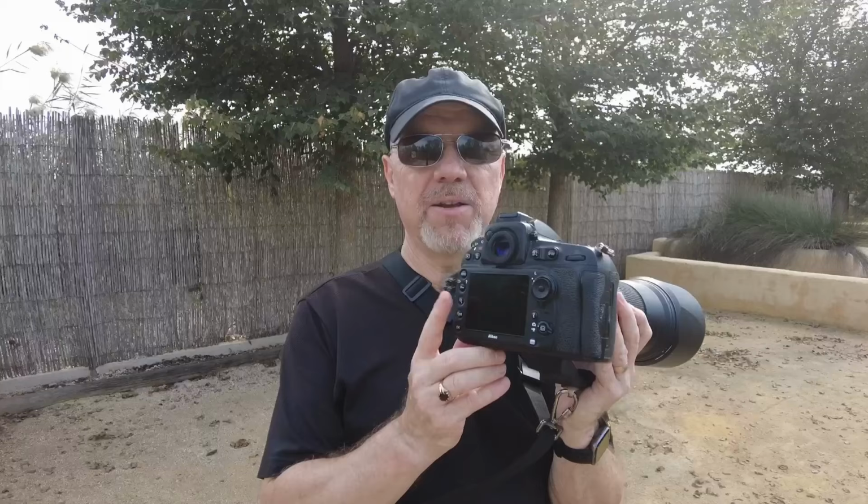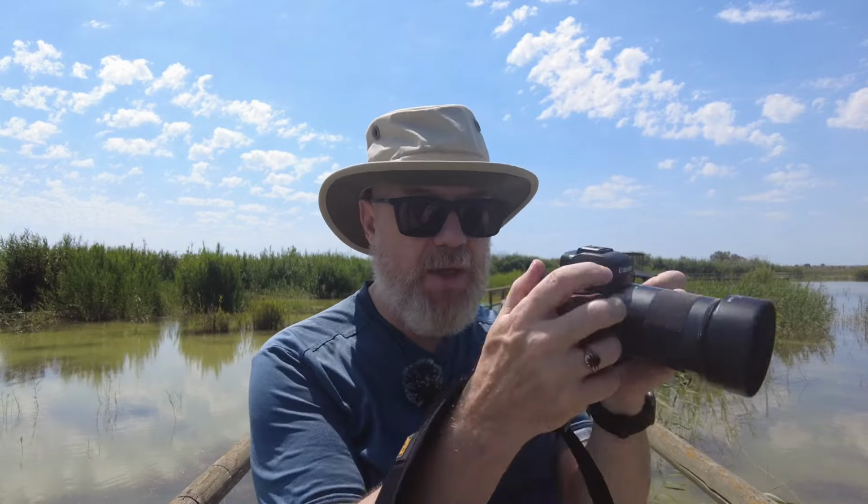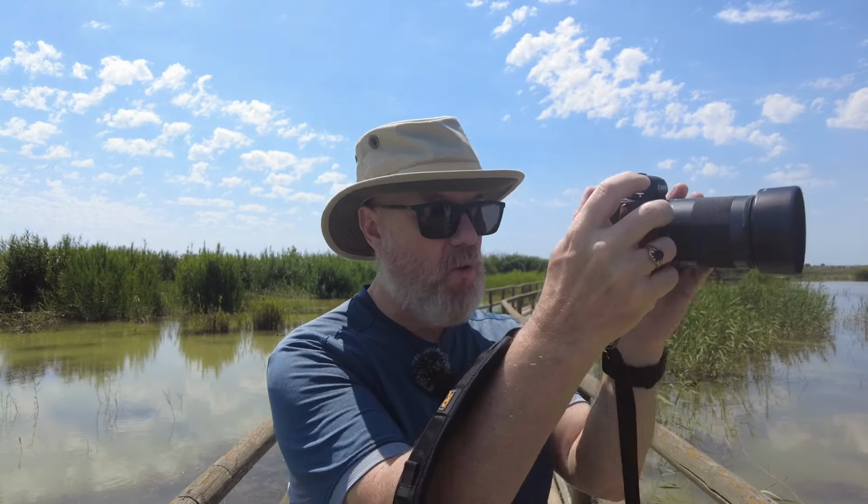It doesn't have a flip or tilt screen, it's a fixed screen. If you're going to shoot with that camera, you either need to be able to bring the viewfinder or the screen up to eye level, or get your eyes down to the level of the viewfinder or the screen in order to be able to compose and focus the image.